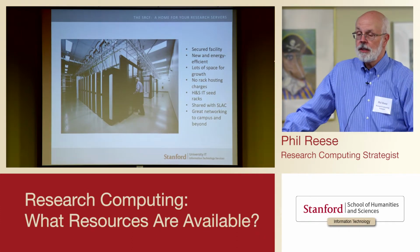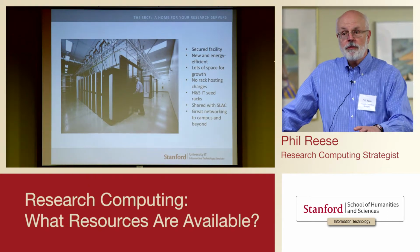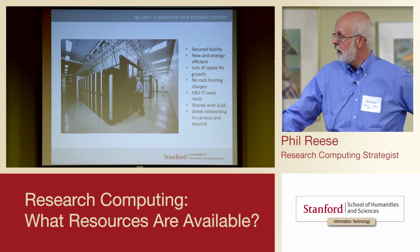And so H&S has seeded a few racks for researchers that want to get started. So if you only have a few servers or a half a rack or even a full rack, we can get you going pretty quickly and inexpensively.